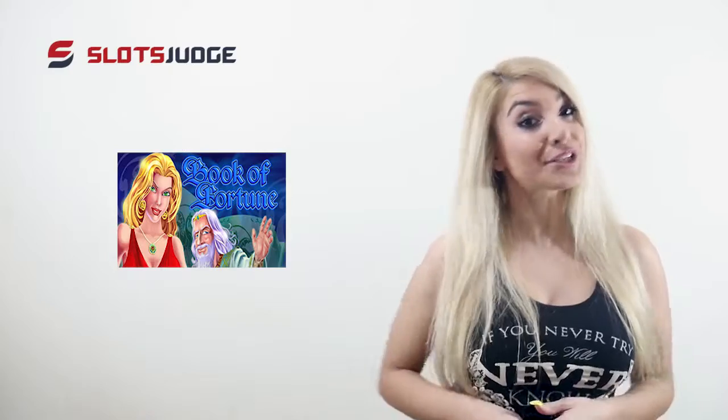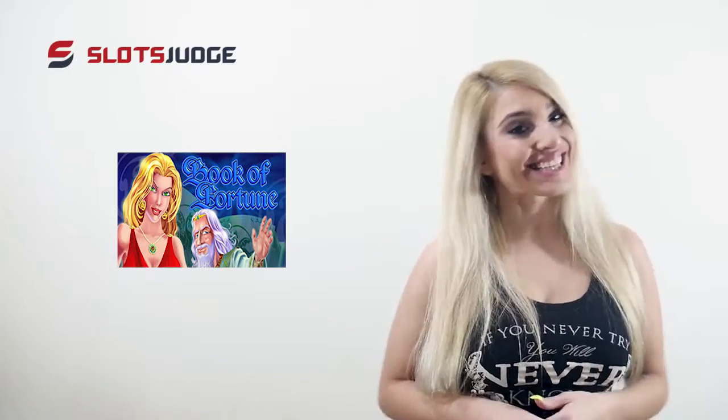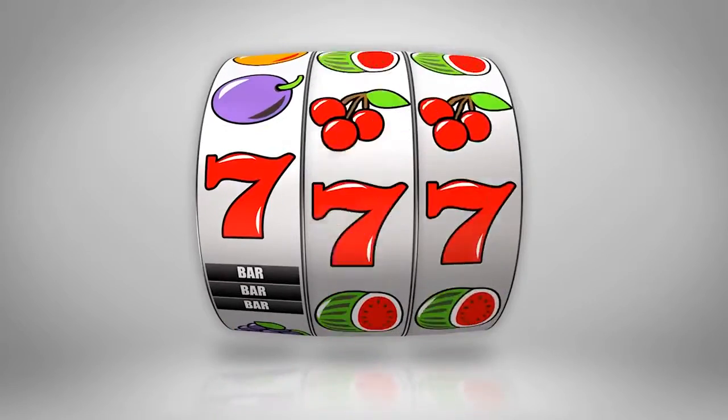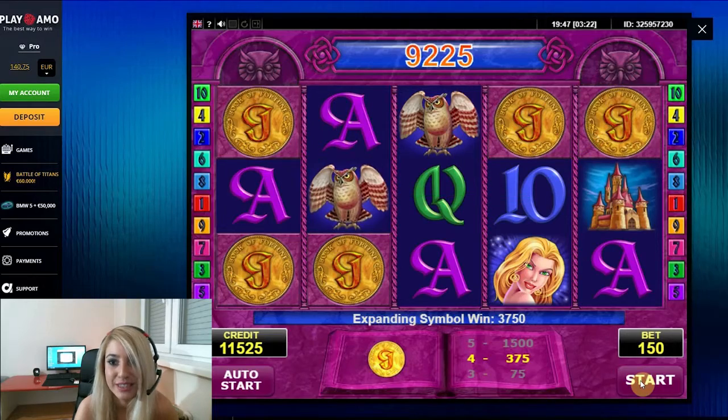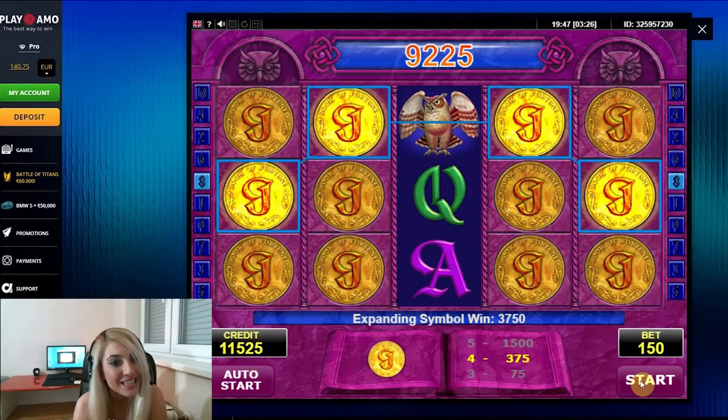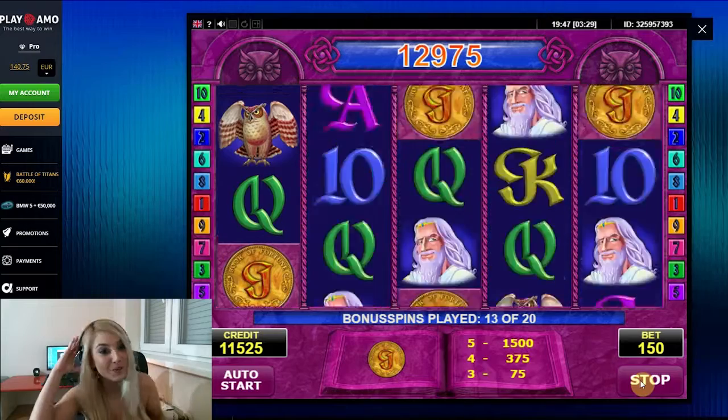One of the most popular slots in PLAYAMO is Book of Fortune. Let's play it and check that. Guys, we have four symbols. So great.